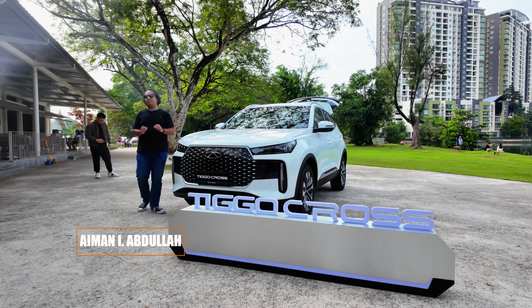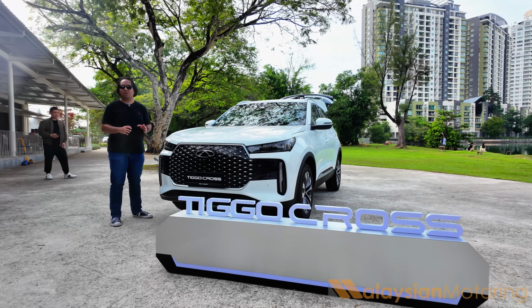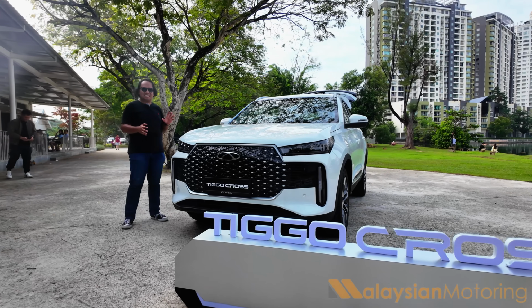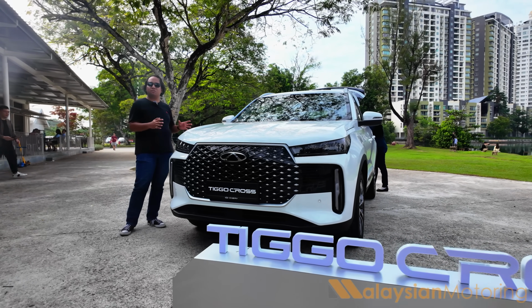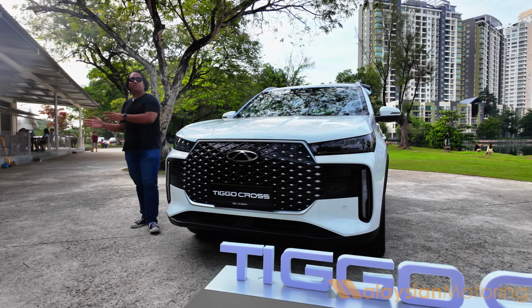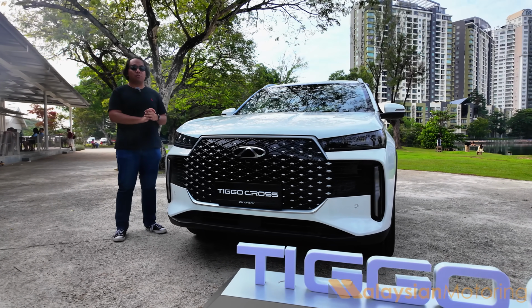Now, before we get into the drive, let's cover a few basics. The Tiggo Cross will enter the market as the most compact Chery yet, with dimensions that put it as a sort of A+, B- segment sort of thing, competing against vehicles like the Honda WRV, as well as to some extent the PROTON X50, as well as the Perodua Ativa.